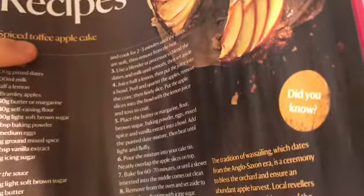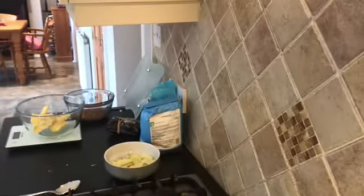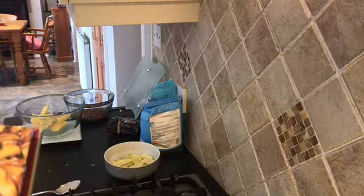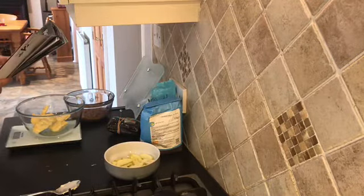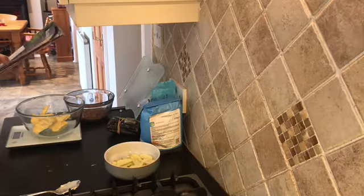So, the first one is a spiced toffee apple cake. Second one is a parsnip and apple soup. I don't have any parsnips, and I don't have any dates, but I found a half packet of sultanas in my cupboard, and I thought they would do. They're not dates, they're sultanas, but I literally have every single ingredient bar the dates, and I'm not going to go all the way to Sainsbury's just for some dates when I have half a packet of sultanas in my cupboard. So, we're making a spiced toffee apple cake. I might do the parsnip and apple soup if you want me to. If you do, let me know and I will do that.